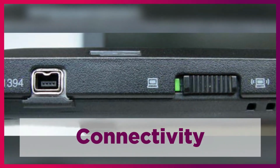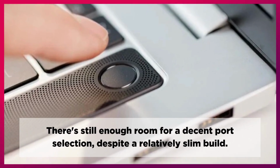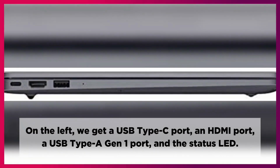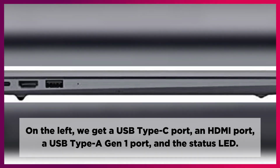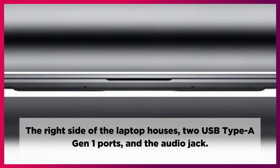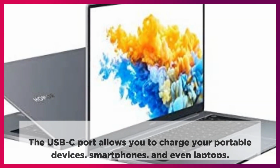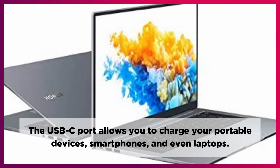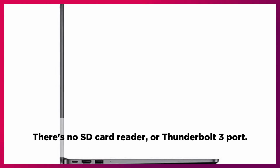Connectivity. There's still enough room for a decent port selection, despite a relatively slim build. On the left, we get a USB Type-C port, an HDMI port, a USB Type-A Gen 1 port, and the status LED. The right side of the laptop houses 2 USB Type-A Gen 1 ports, and the audio jack. The USB-C port allows you to charge your portable devices, smartphones, and even laptops. There's no SD card reader, or Thunderbolt 3 port.